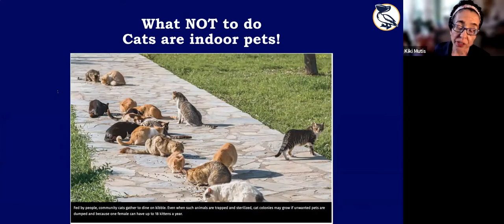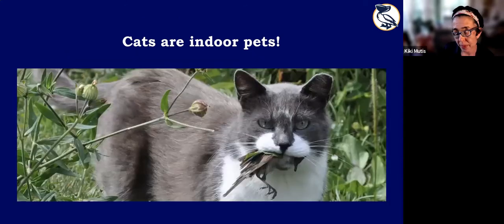And this is where it gets controversial. Some of my most favorite volunteers at the Seabird Station also take care of cat colonies, but cats are amazing indoor pets, but they are prolific hunters. And trap and release doesn't really work because one female cat that is left unspayed can have 16 kittens. It is incredible. Cats have caused extinction of bird populations on many islands. They're great predators. Keep them indoors.